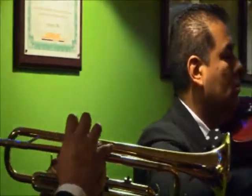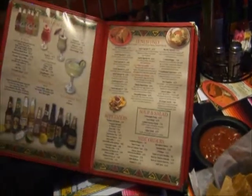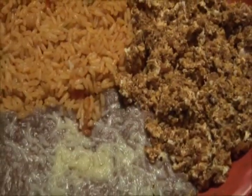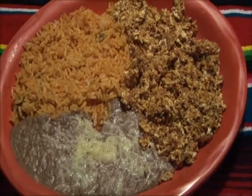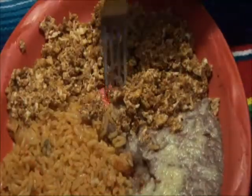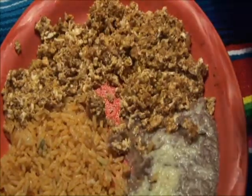What really makes Mi Hogar stand out is their menu. It's full of surprises, and they're always adding something new, like their new huevos con chorizo, two scrambled eggs mixed with savory chorizo sausage, rice, refried beans, and tortillas. Simple, but oh so delicious any time of day.